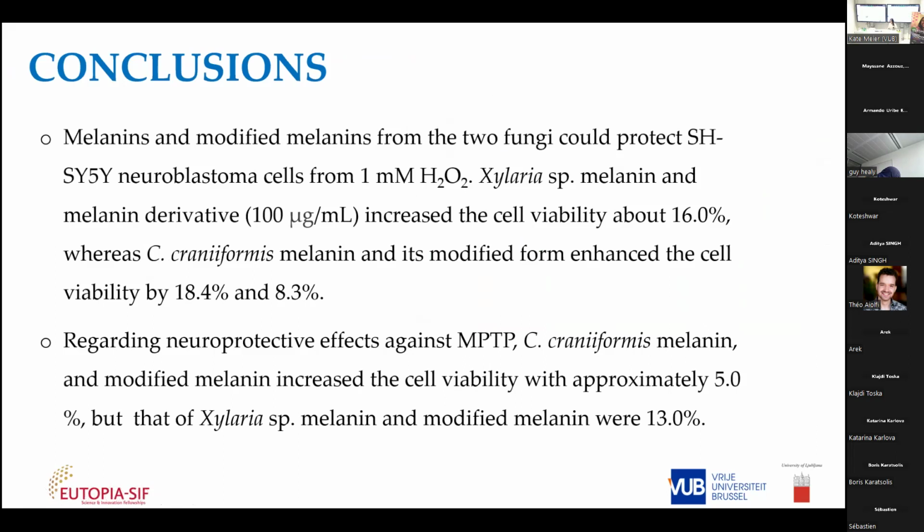So the ability to protect cells from hydrogen peroxide and MPTP depends on the nature of each fungal species, and also it depends on the forms. Sometimes when you modify the melanins, the activity may not be enhanced. But in this case, it is enhanced with the Filaria samples.